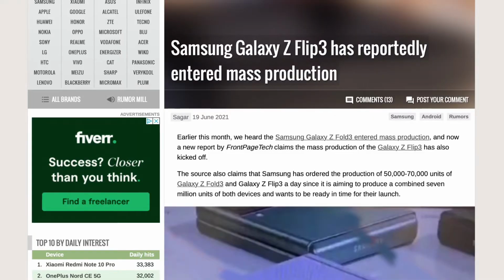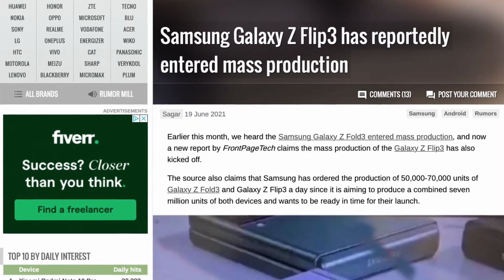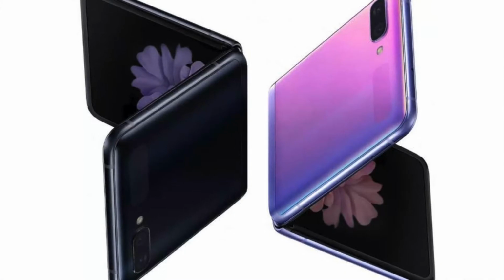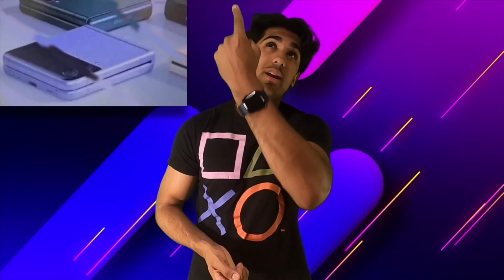And lastly, keeping up with Samsung, we have an update on the Z Flip and Fold 3. It has been reported that it has now entered mass production, and the final designs and everything are on the chopping block, and we can expect the Z Flip 3 to make its debut any day now. Now, I've already talked about this phone, I've already told you everything you need to know about it, so if you want to know more about the Fold and the Flips, what we can expect, I encourage you guys to check out my previous episode, which you can watch at the end of the video or in whatever that little circle is at the top of your video.